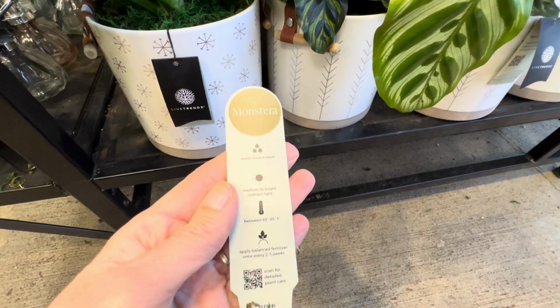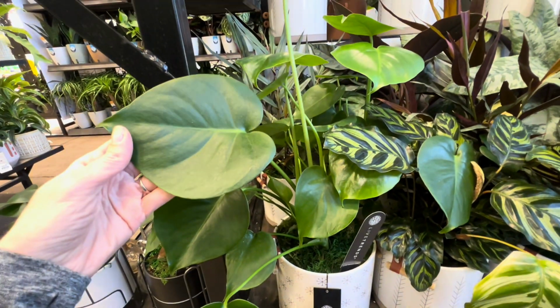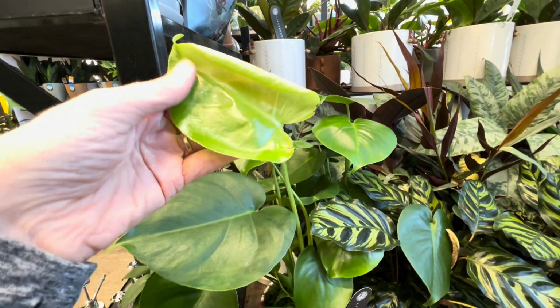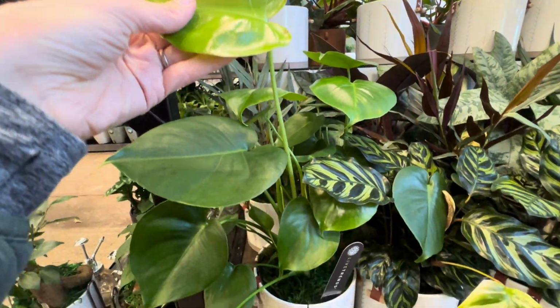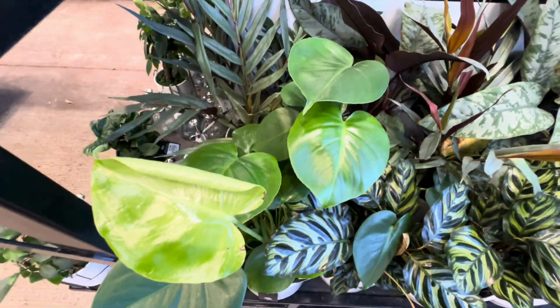Now, this Monstera is offered in a cute pot with this snowflake design. They prefer medium to bright indirect light. Too low of light may actually cause their leaves not to split, so that's something to keep in mind when you're placing this plant in your home.